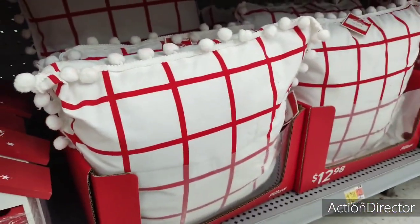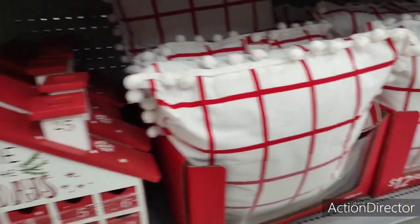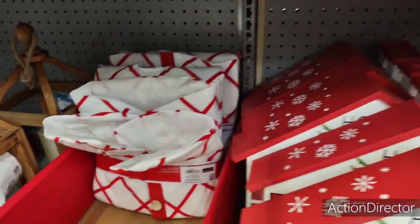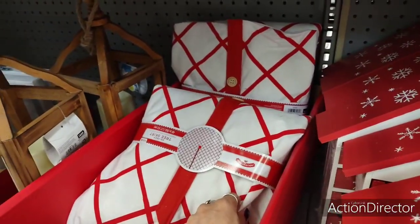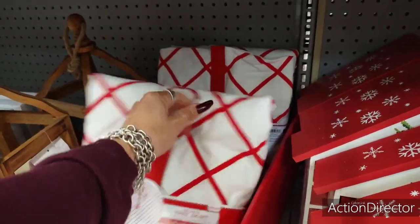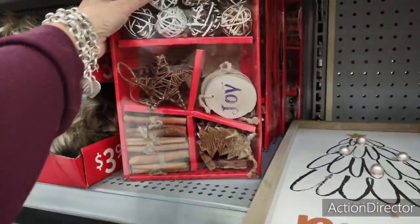This pillow is $12.98, and it's not like, wow, that's a little too much Walmart, but then some of their prices are so good, it's all over the place. I really want them to put out the Pioneer Woman stuff, because Pioneer Woman comes out with her Christmas stuff, and it's cute as a button. All right, this tree skirt is $19.98, again, it feels so chintzy, you guys, I'm sorry to say that, but it really does.